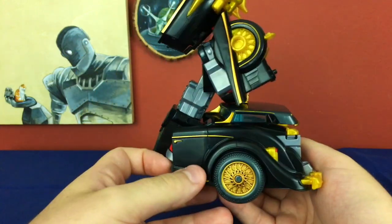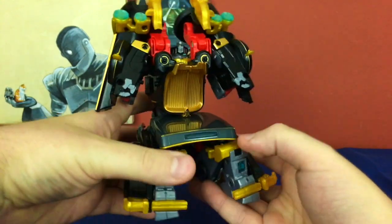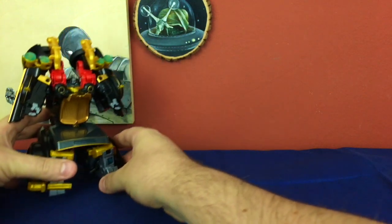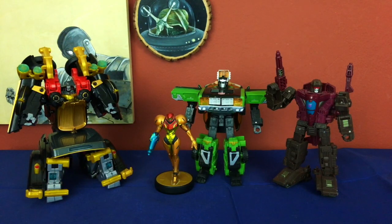So yeah, he's like this cute little half-car R2-D2 knight-looking thing, and I love him. I didn't think I would love him as much as I do, but I totally do. Size-wise, to the head, he's about roughly standard deluxe size in this mode. In this mode. That's definitely going to change.